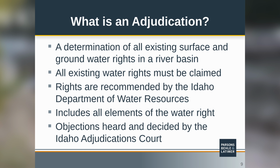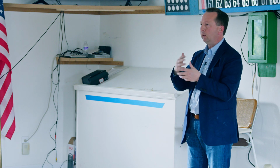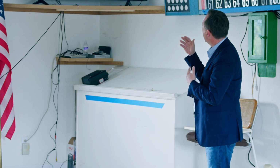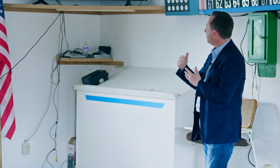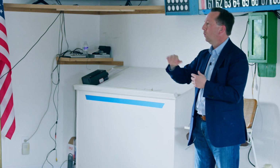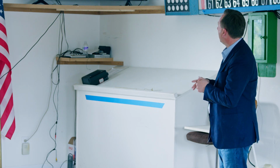At some point, and we're getting close to that point with IDWR now, they review all of these claims, they put together recommendations in what's called a director's report, and that director's report is filed with the adjudication court. And that's kind of the first actual formal thing that happens in court. Everything up until then is just working with the department to prepare your claim, file your claim, they review the claim, and they will recommend that to the court. It'll include all the elements of the right, so who owns it, what's the quantity, what's the source, what time of year to use it, for what purposes, and conditions, if those are pertinent.